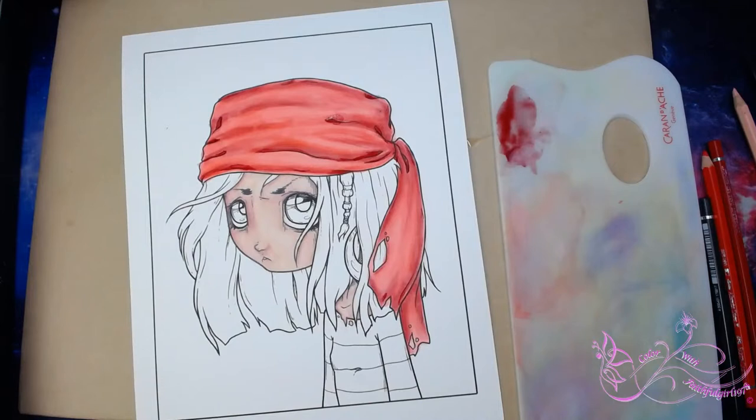That'll do. That will do. I am using Canson XL watercolor paper, and I'm using the smooth side. There we go.